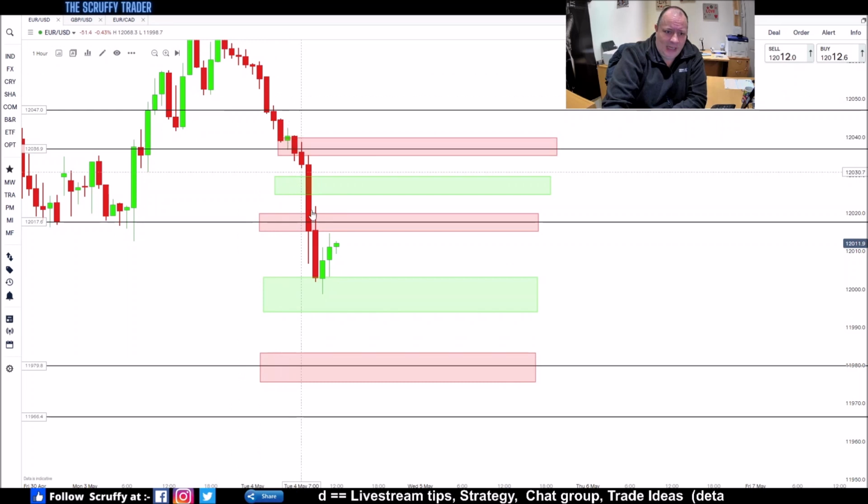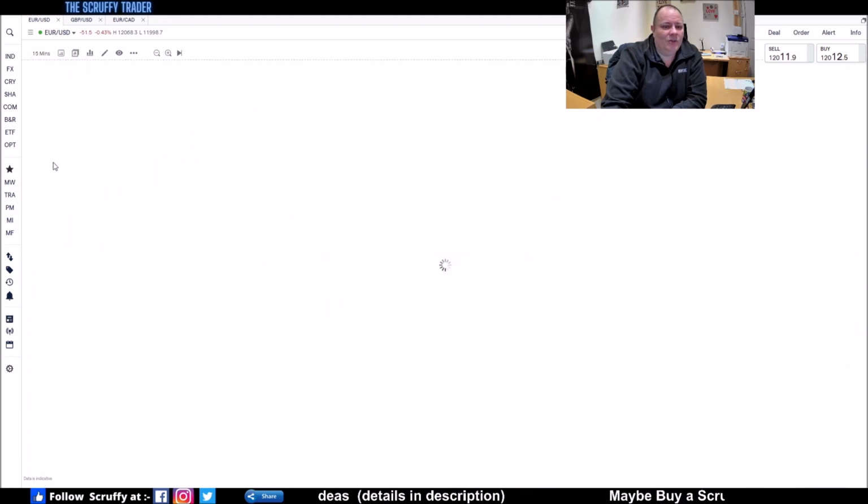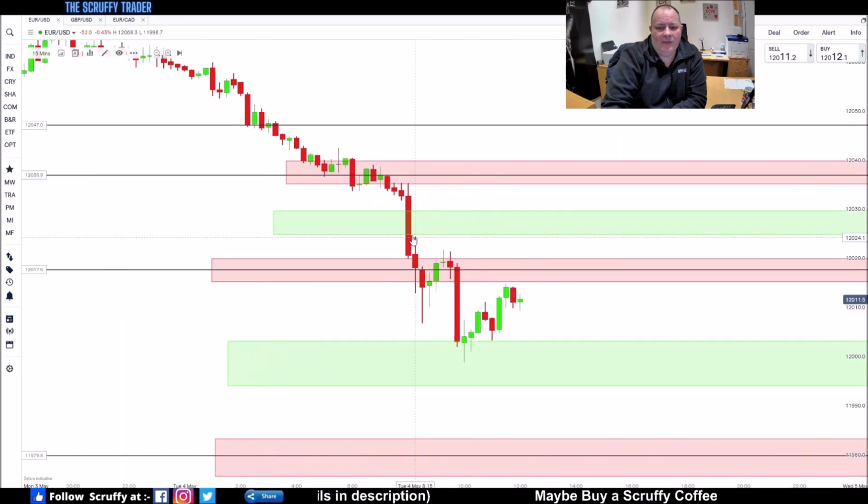Because of the angle of descent, I'm quite happy to now go into this. I'm not really keen on trading through a red zone. I like it to move into it, but there's enough pips to get a bit of a start into there. So that's what I'm going to do. I'm going to drop this down to a 15-minute so I can zoom in a little bit further. As you can see, it's moving up, pushing down, but it's not really aggressively pushing down.